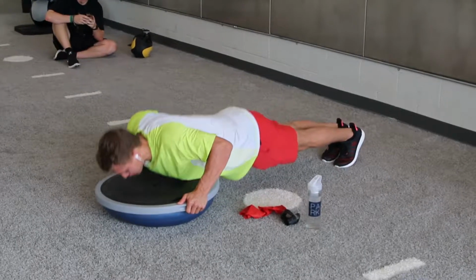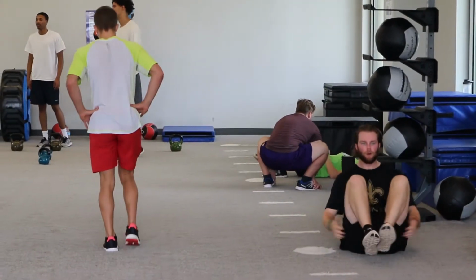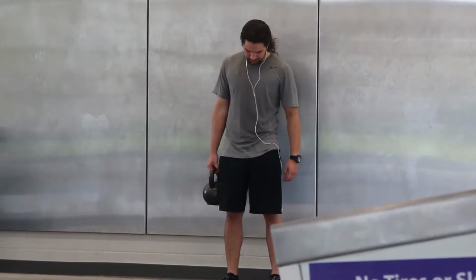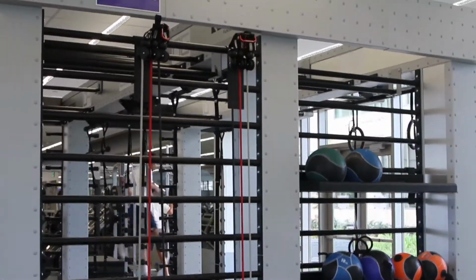Traditionally, you'll see a lot of people use dumbbells or plate loaded equipment or different types of machines to do their workouts. In functional training, you want to use equipment around you. You want to use body weight exercises. You want to use things that you can take outside or that you might find outside, whether it's a tire or rope, or maybe you're using different types of boxes or steps to jump on and jump off of. Again, going back to functional movements.